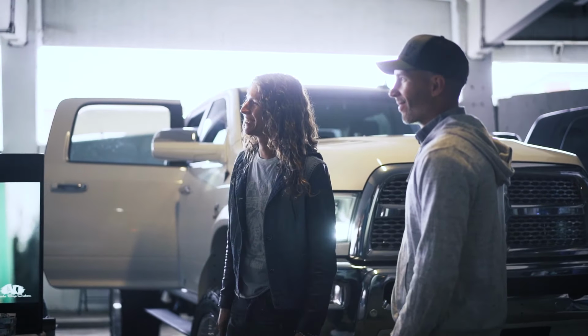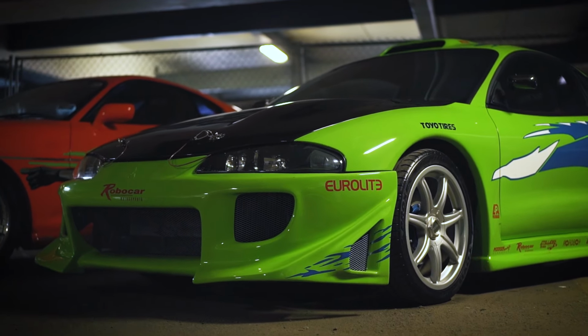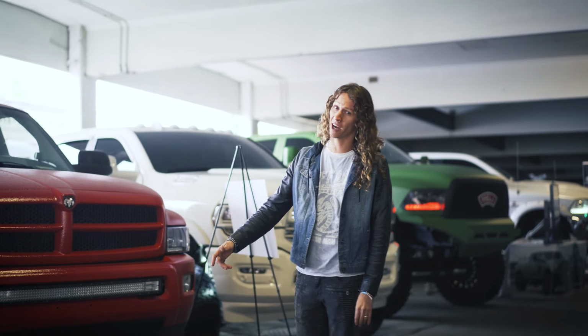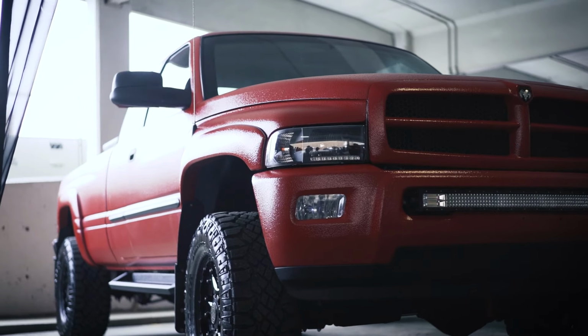We were one of the very few trucks. It's usually an import show where you see a lot of tuners, a lot of cool cars, but we got to bring a crowd of trucks down, and it was a blast. We brought a few trucks down. We've got the red 2nd gen, love being part of this build.